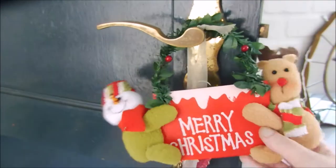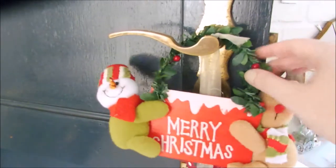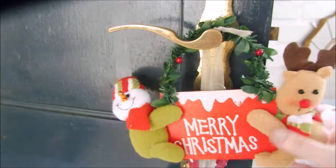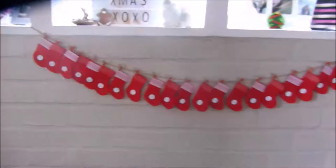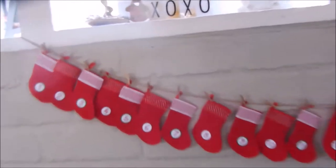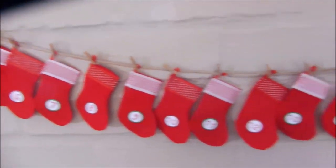Behind the door I just hung this. I've had this for a couple of years as well, just a little sign saying Merry Christmas with a reindeer and a snowman. Then I also put some fairy lights all around the mirror. I've shown you this, my little advent calendar. Still need to get chocolates to put inside.